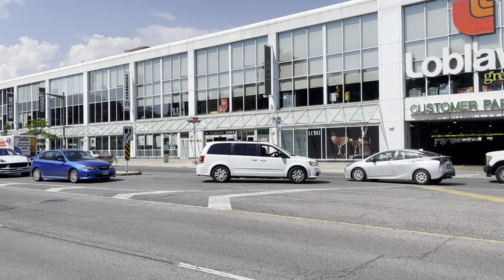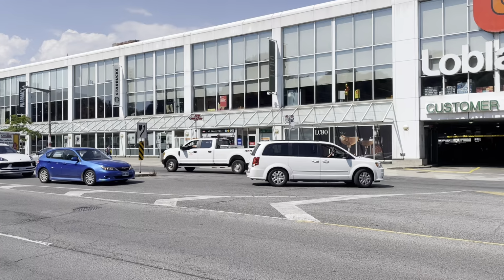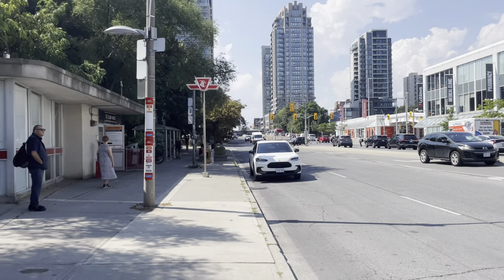So on my right is the entrance to St. Clair West Station on the north side of St. Clair Avenue West. And on my left is the other entrance to St. Clair West Station on the south side of St. Clair Avenue West.